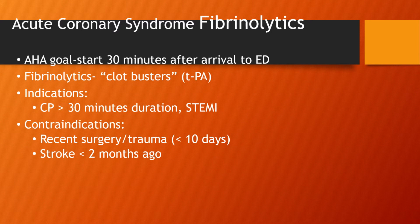So one of the treatments for an MI is fibrinolytics. The American Heart Association goal is to start those within 30 minutes after arrival to the ED, if this is the treatment they're choosing to use. Basically, fibrinolytics are clot busters. One of the generic names is TPA.